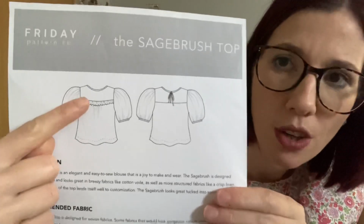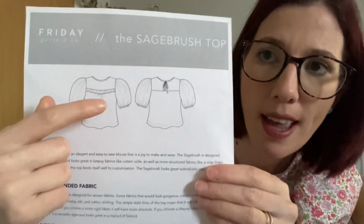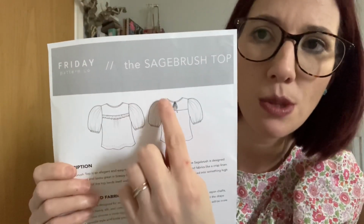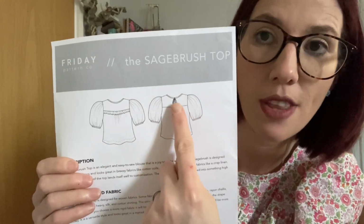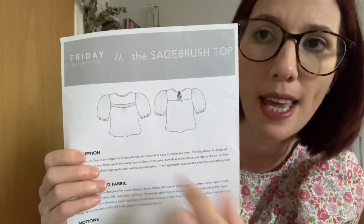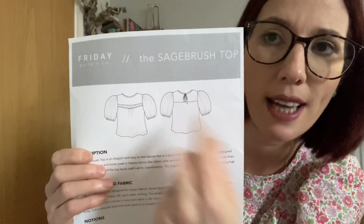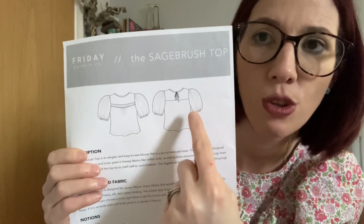As you can see, it's got this gorgeous ruffle on the front, and then I'm not sure if you'll be able to see. Oh no, you can see. Underneath the ruffle, it's gathered. You've got this gorgeous little bit of gathering, which creates this lovely feature underneath the ruffle as well. The neckline is finished with bias binding that goes all the way around to the back, and then you use that to tie the top, and then you've got this gorgeous little keyhole opening. You've got a yoke on the front that the ruffle is sandwiched into, and then you've got a yoke on the back as well. And then the sleeves are gorgeous puffy sleeves that are finished with elastic. It's an elegant and easy to sew blouse that is a joy to make and wear, and it really is an easy blouse to sew up.